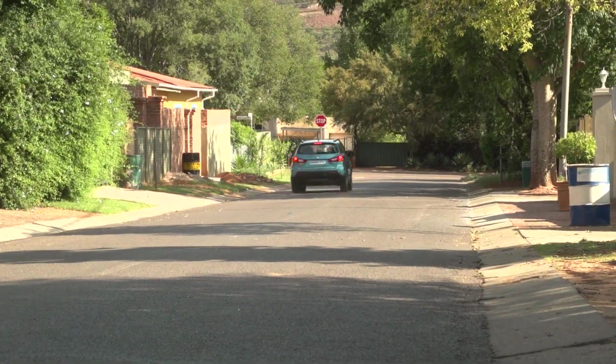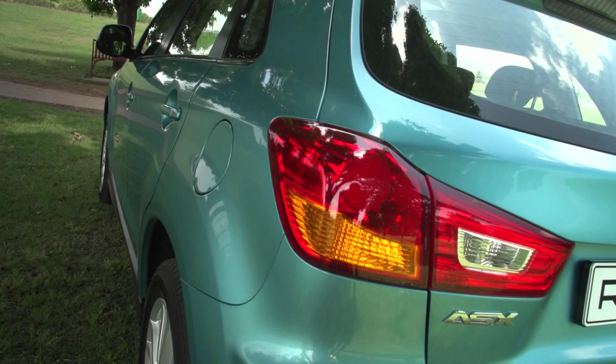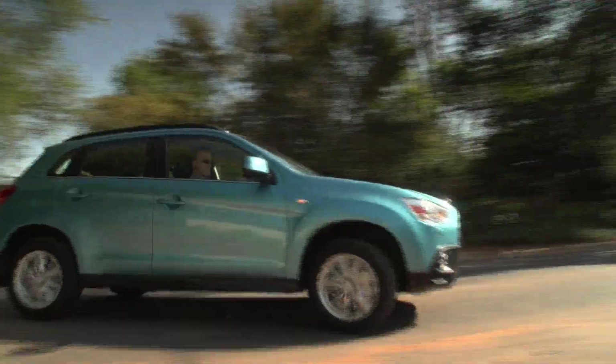The ride setup makes this bigger than average sedan feel like a regular car, which makes it easy to maneuver. The steering is a bit on the rubbery side though.